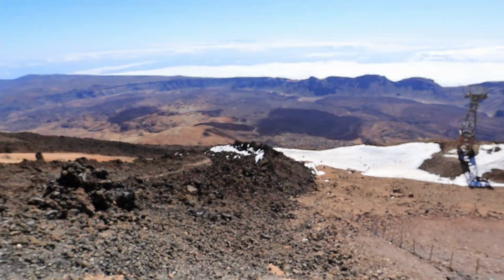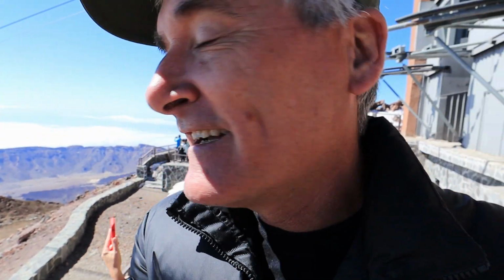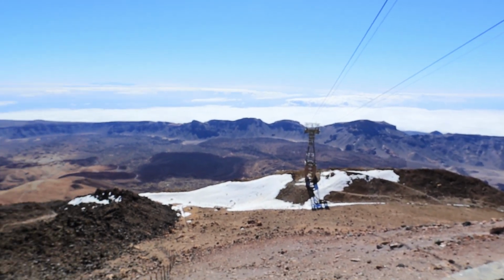So bloody good. This is freaking amazing. So we are actually 4,000 meters above sea level. The air is so thin and the view is amazing. Crikey! So high is an understatement.